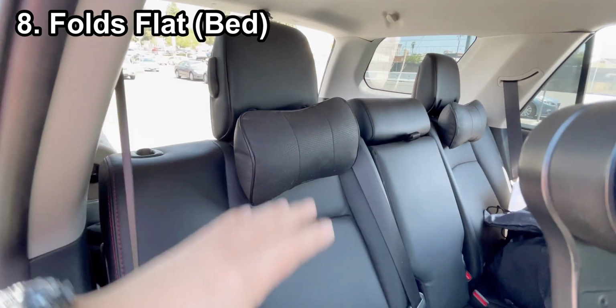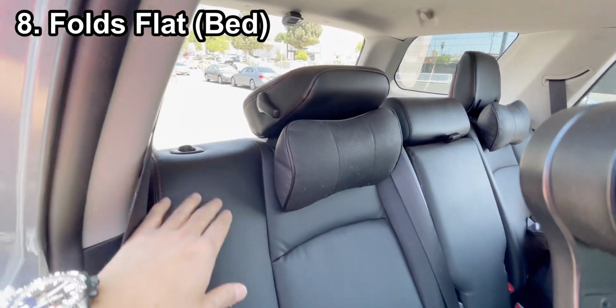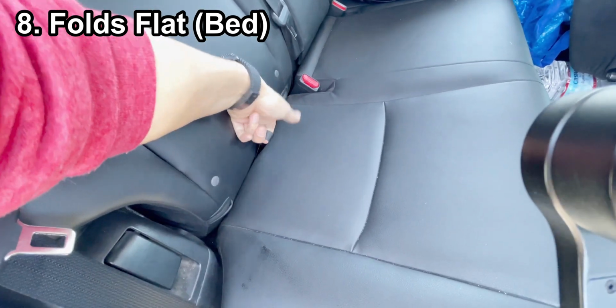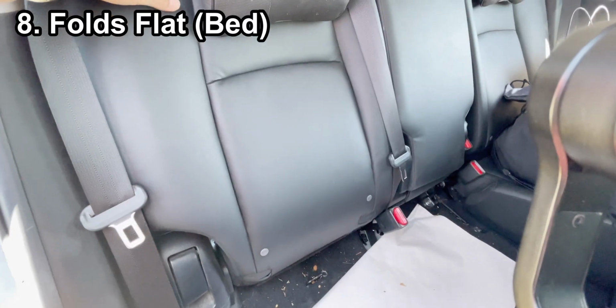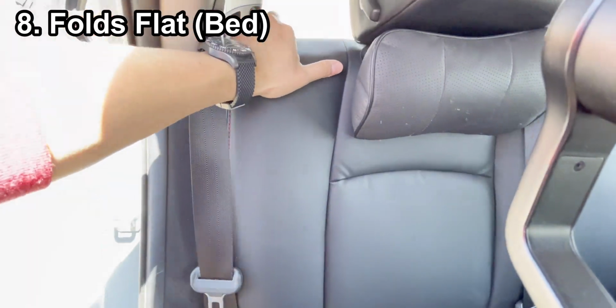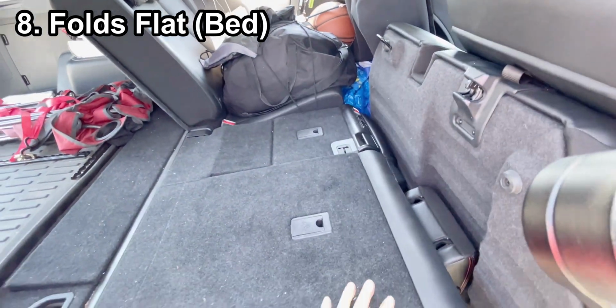When I go camping, I always sleep in the back, and this is how. You fold the rear headrest. There's a little lever right here, little strap. Pull that out. It's pretty easy. This just comes off right there. Then there's a little button right here. Press that. The whole thing comes down and it goes in just like that.